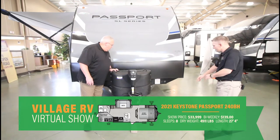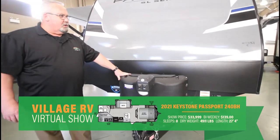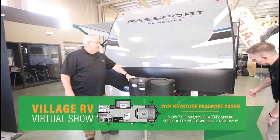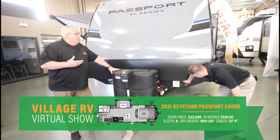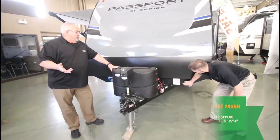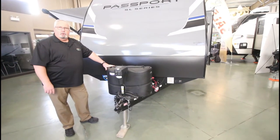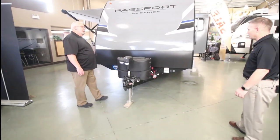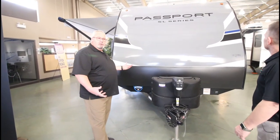Absolutely, yeah. I noticed this has the solar prep on it, too. Yeah, you bet, Larry. So most of the Passports that we're getting now do have that quick connect. That's so you can go out, get yourself a portable panel, plug it in, and that's going to keep your battery charged, keep your lights on, etc. If you do want to do some boondocking. Yeah, that's excellent. And another nice feature to keep people camping longer. Absolutely. So I think that's pretty much all we've got for the outside of this unit. Let's go inside. Absolutely.